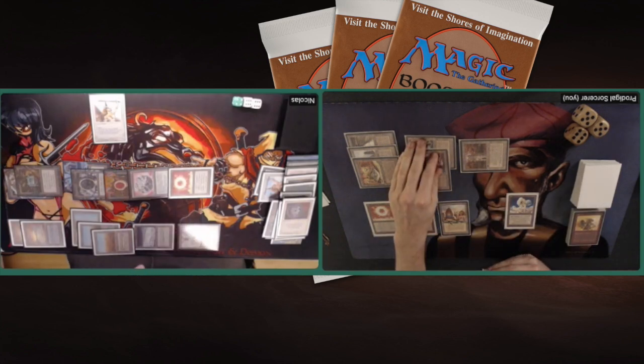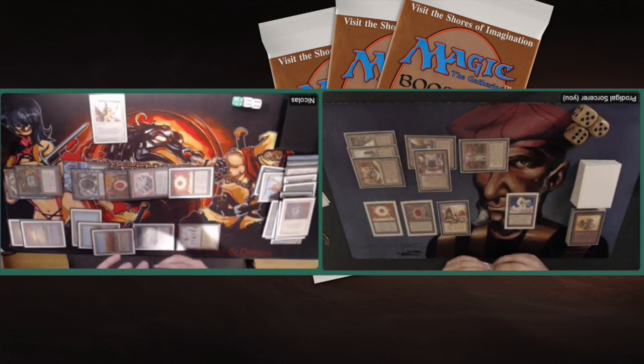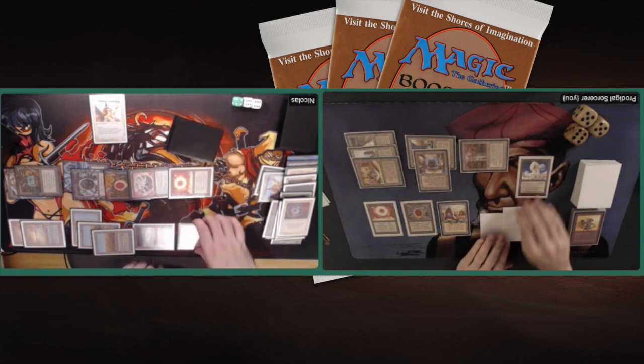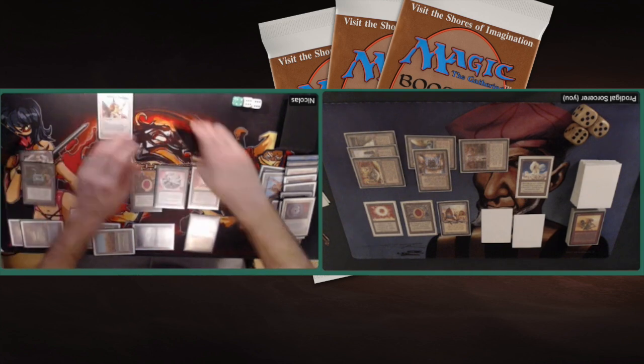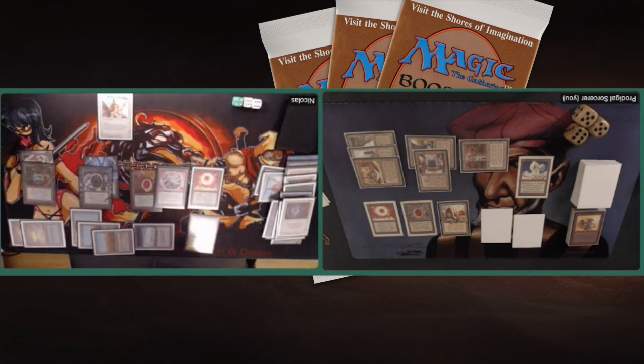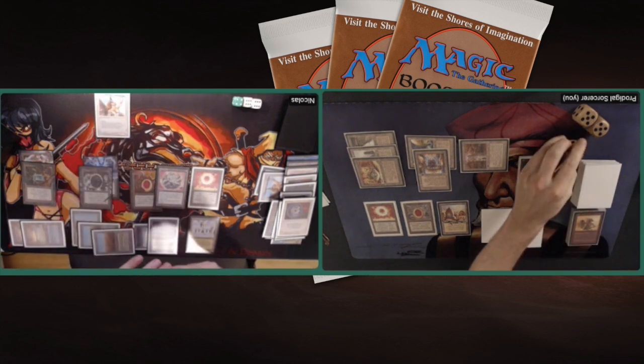Can I find more Swords? Remember, I already have two Swords in the bin. I play three main. I probably boarded in number four, so I'm probably playing with four Swords. I can also board in some Mazes. Maybe I did that as well. I wonder if I did that, because Mazes are also good, but not so great with a Winter Orb.